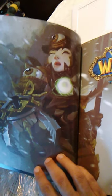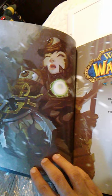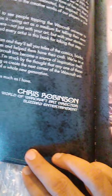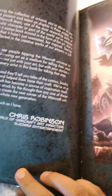Starting off with this beautiful art, that's Night Elf, I believe. And I recognize her, I don't remember though. I think that's actually a Hunter tier set. It says presented by Udon and the denizens of Azeroth. Again, I'm not going to go too heavily into this. Art director. But again, we're not going to read this for real.